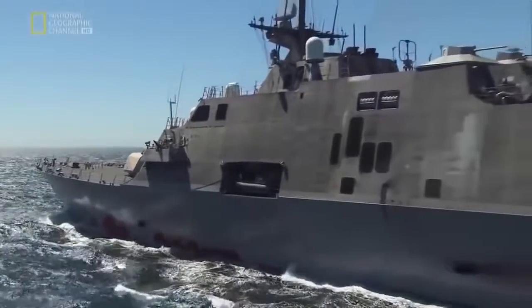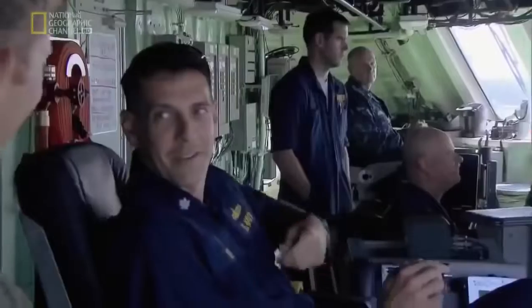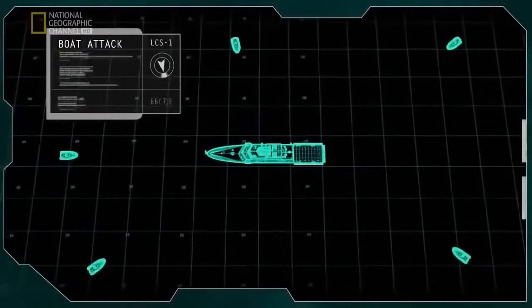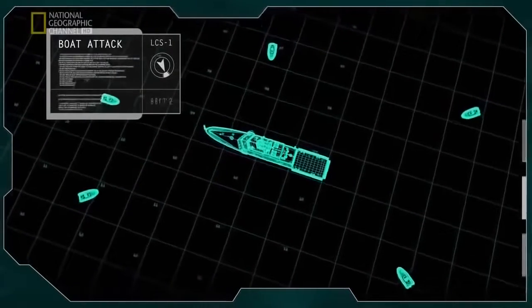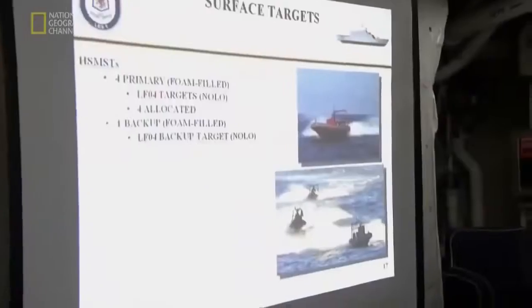But USS Freedom is still out at sea. You want to go chase some guys down, blow some stuff up? And her crew still has something to prove. In a few hours, Freedom will face off against 5 8-meter-long remote-controlled boats that will close in on the ship at 40 knots. LF-04 against the small boats. Hell yeah, let's go tear those things up.